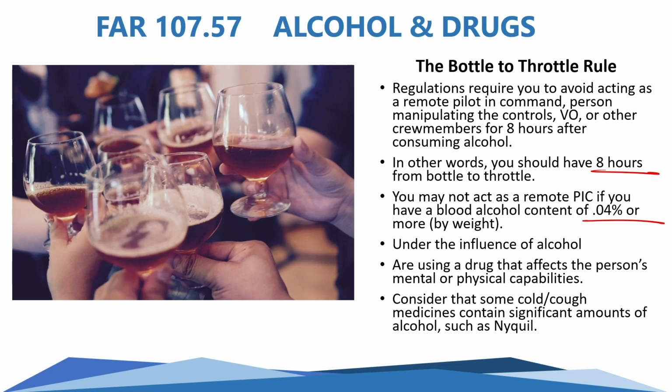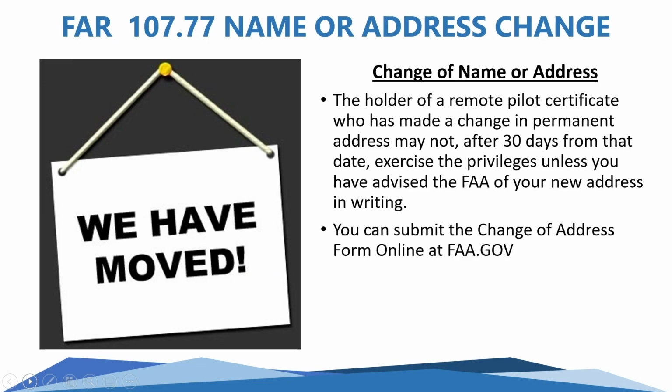All right. This one's pretty simple. 107.77, in the event you change or update your name, maybe you get married or anything along those lines, you just want to notify the FAA. And in the event that you change your permanent address, you have 30 days to notify the FAA. If you go beyond 30 days and you haven't notified the FAA of your new permanent address, then you actually cannot exercise the privileges of your certificate.